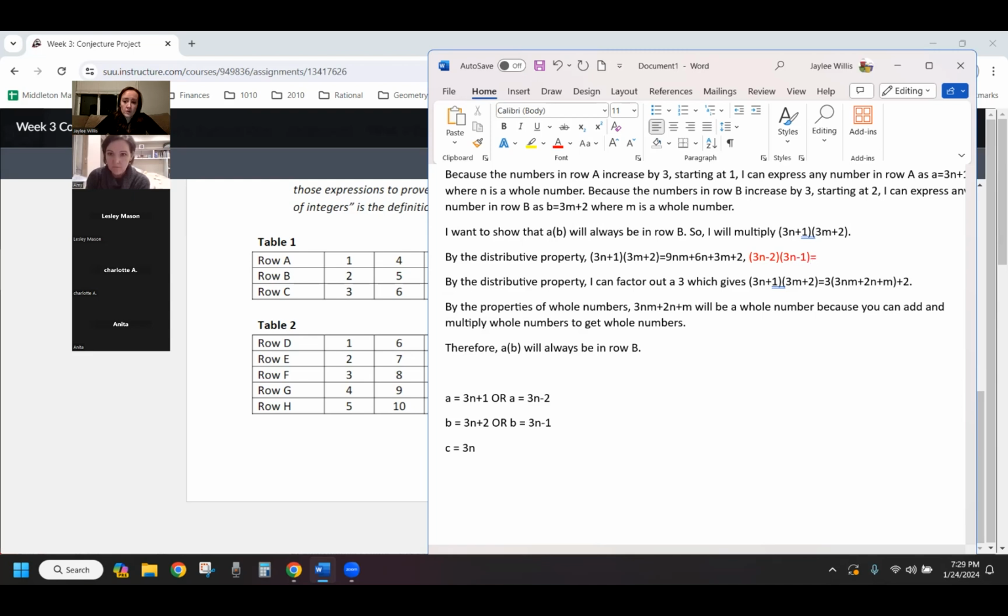And when we FOIL those together, oh, I should use an m here. So they're two separate integers or whole numbers. So that should give me a 9mm. Then 3n times -1 will give me -3n. -2 times 3m will give me -6m. And -2 times -1 gives me -2.